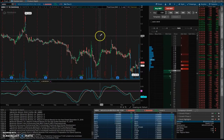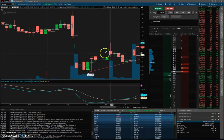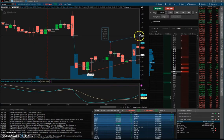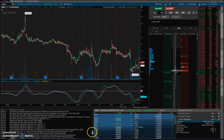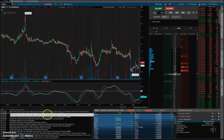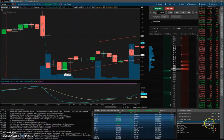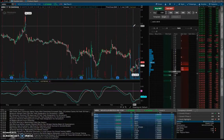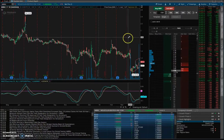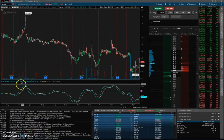Let's see what else we got. MRBX, where are we at? We've got some support right around this area. Yep, and this one, what news do we got? Wall Street sees cautiously higher open after downbeat European data. What is this one? Gets FDA fast track designation. Good old FDA stuff for biotechs. That's a good thing. But it definitely looks like it has a lot more seller volume than anything. Okay. Alright, so far no play for me this morning, but we're going to be keeping on watch.